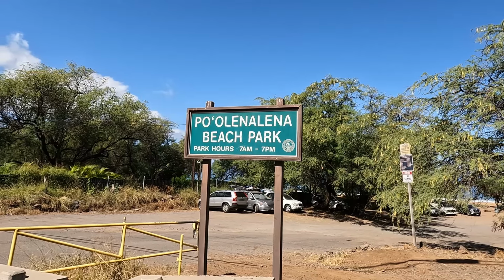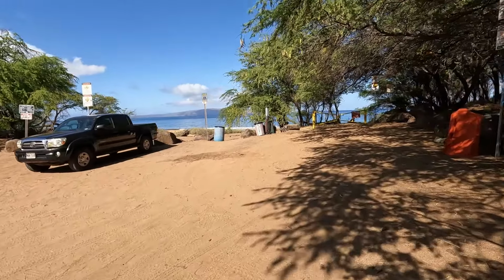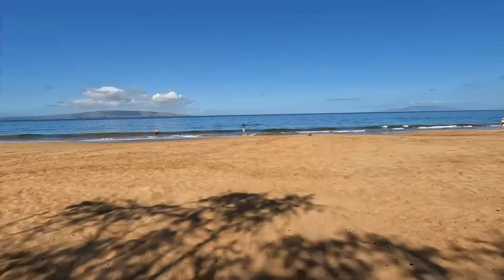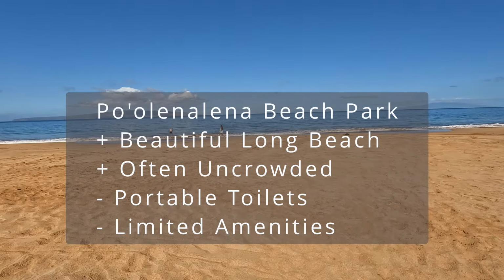The main parking area is currently undeveloped and is popular with locals, families, and fishermen. Whether you're here for the snorkeling, boogie boarding, or just to relax, Po'olenalena Beach Park is a must-visit spot on the South Shore.